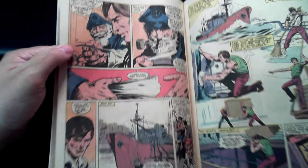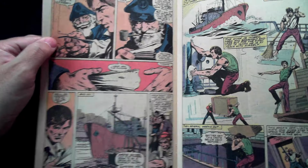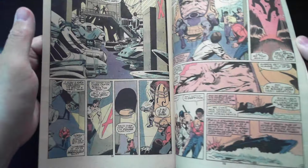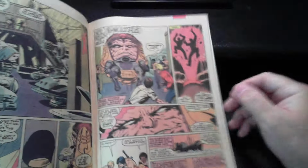So he changed back to Banner. Now he's like one of the guys on the boat swabbing the deck. He's just glad to be away from anything Hulk oriented.